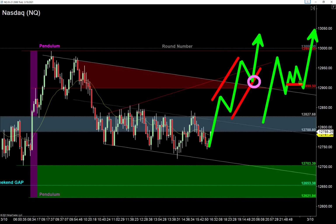So this is probably going to be one of the more difficult entries tomorrow morning as we go higher here, if they don't just rip the top off this thing. You know what I mean? Which they might do. So just keep that in mind. We'll play that by ear once we get there tomorrow morning in the trade room.